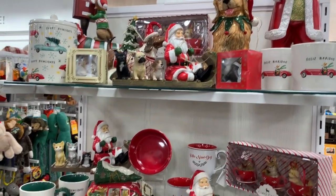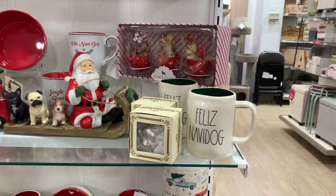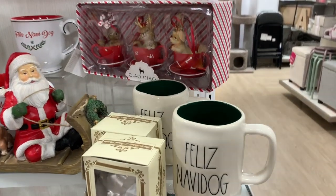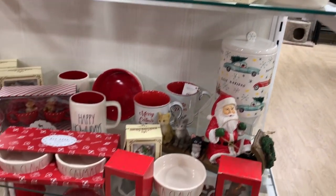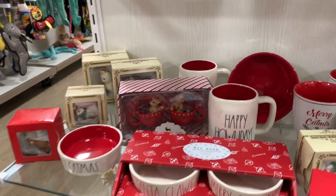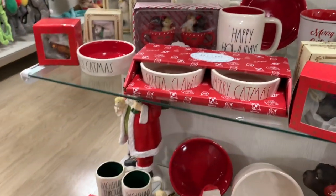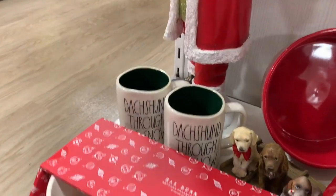Maybe pretty soon, huh? Yeah. So those Feliz Navi dogs are kind of cute because they're green inside. The thing is, they're so animal themed that Happy Holidays is cute. Oh, Dash Hound through the snow. That is adorable.